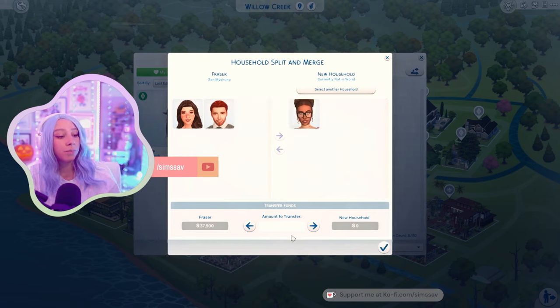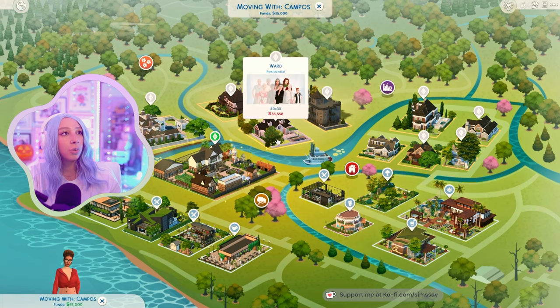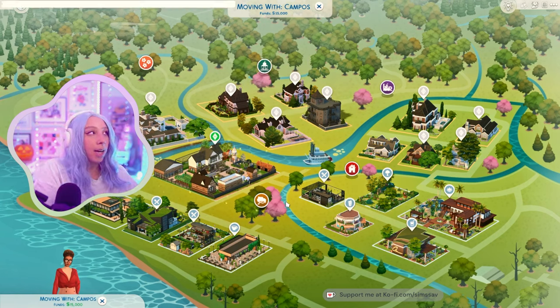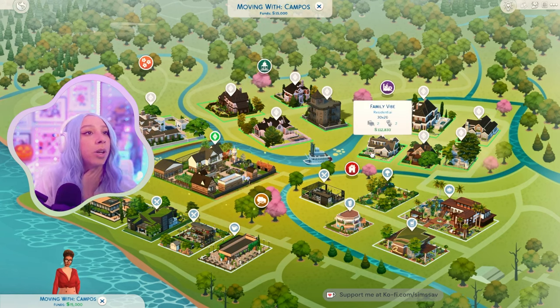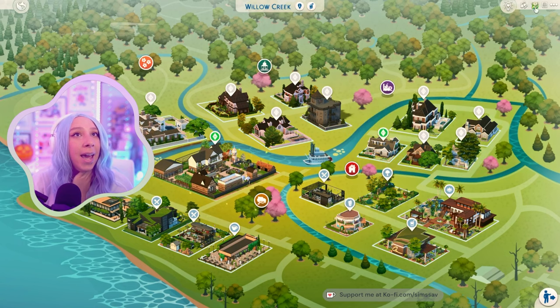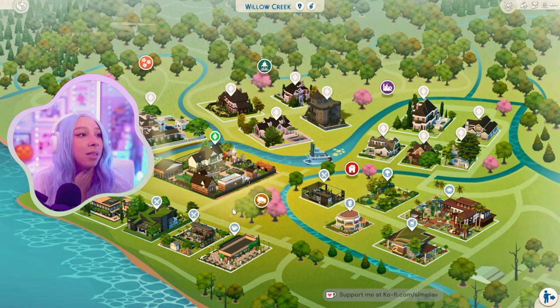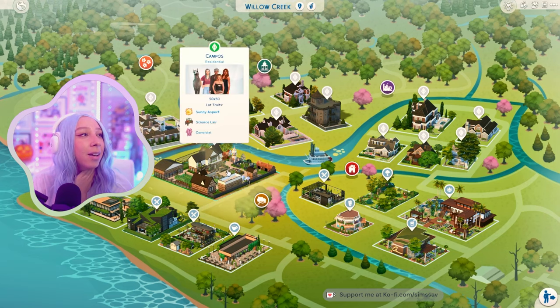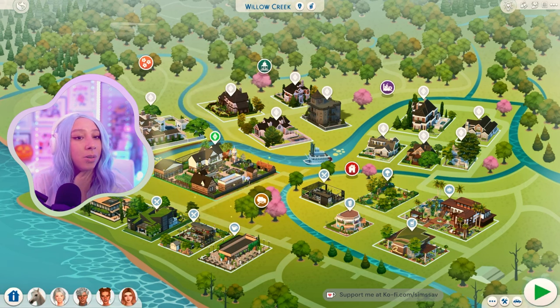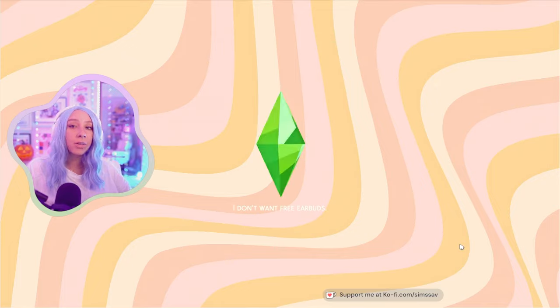We should give her some money at least. Okay. And we'll move her to... I want to move her into a nice house where she can raise the baby. Let's do this one. This house right here is called Family Vibe. 2 bedrooms, 2 bathrooms. Okay. That's not what I wanted to happen. That is not how I thought things would pan out. But here we are.